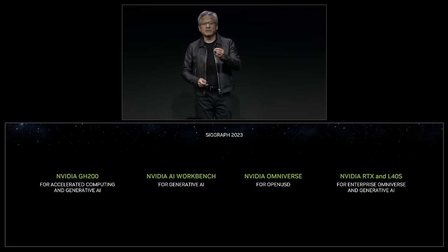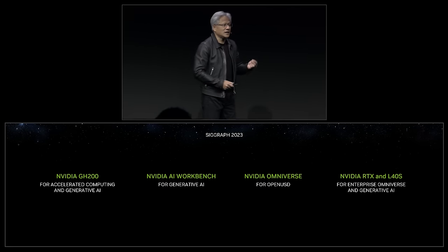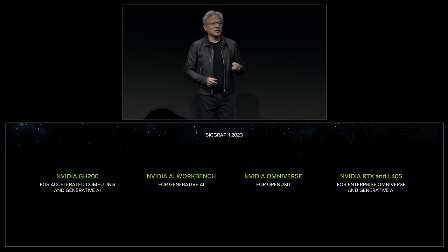The processor we created for this era of accelerated computing and generative AI is Grace Hopper, and we call it GH200. We have NVIDIA AI Workbench to make it possible for all of you to be able to engage generative AI. NVIDIA Omniverse now has a major release with generative AI, and of course, release and support for OpenUSD. And then finally, whether you want to compute in the cloud or do AI in your company underneath your desk or in your data center, we now have incredibly powerful systems to help you all do that.